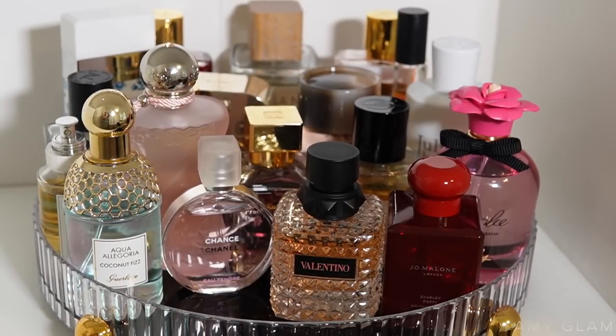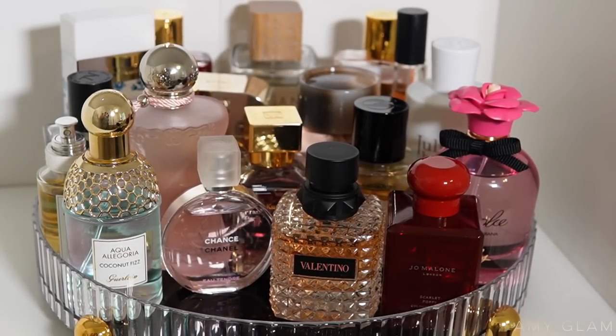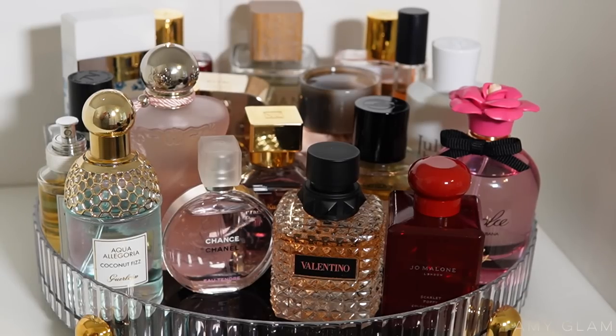So the last one I'm gonna put on the tray, I have three more fragrances, but I'm gonna have to put them next to the tray because they don't fit. But the last one I'm gonna put on the tray is one that some of you guys requested updates on. I just couldn't get to wearing it because of the move and the craziness, but I am going to be testing it out in the next upcoming weeks.